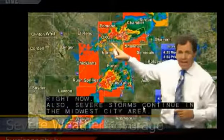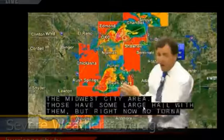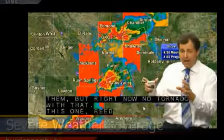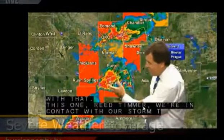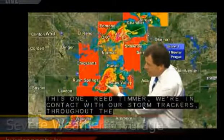This one, Reed Timmer, we are in contact with our storm trackers throughout this coverage, and we have them on the Gentners. We're in contact with them. This has had a tornado with it. It is still heading for Paul's Valley, Maysville, Paul's Valley.